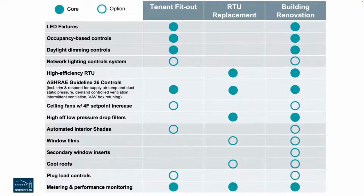We looked at 3 events: a tenant fit out, an RTU replacement, and a building renovation. For the tenant fit out, you can certainly do advanced lighting with daylight dimming controls and so on, and incorporate HVAC controls using ASHRAE Guideline 36. Optionally, if appropriate for the building, you could include ceiling fans with a 4-degree Fahrenheit set point increase, automated interior shades, and plug load controls. In the case of an RTU replacement, in addition to a high efficiency RTU, you could add in these Guideline 36 controls, low pressure drop filters, and optionally, window films and cool roofs to help reduce the load on the building and downsize your RTUs at the time of replacement. And a building renovation is essentially all of that with a couple more things added.